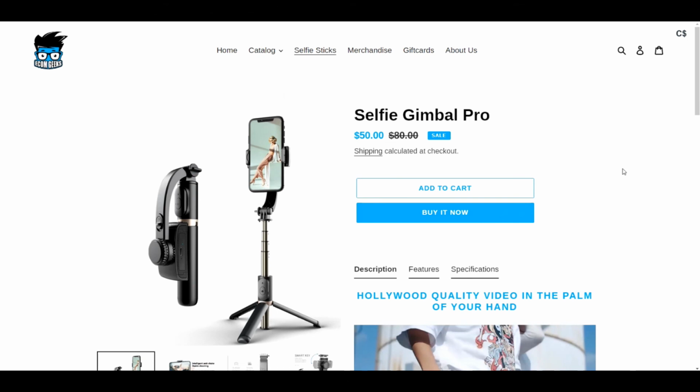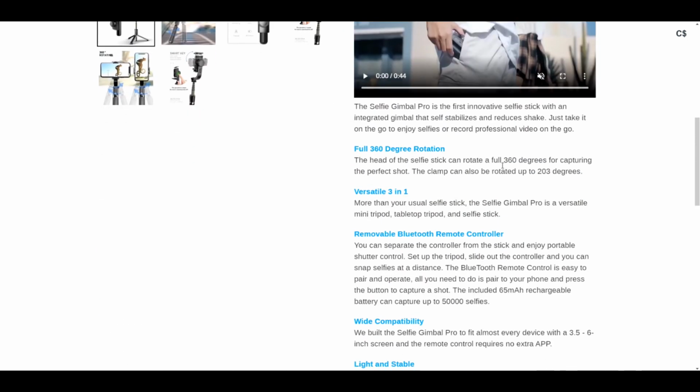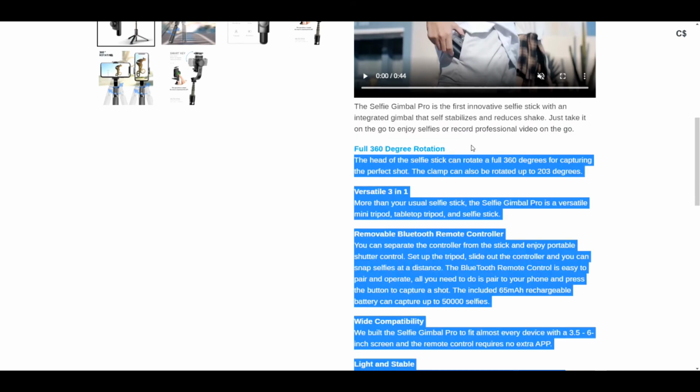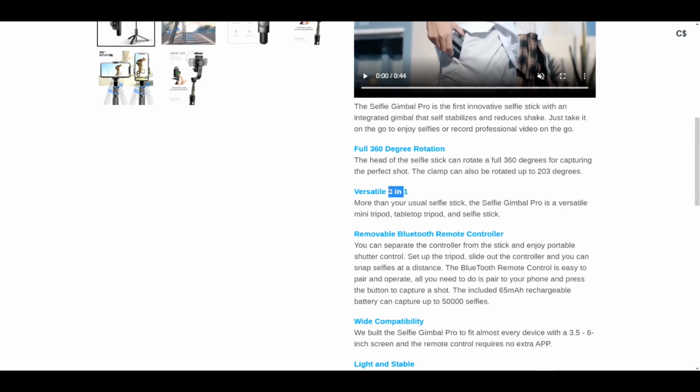So here we go. I've tightened things up in the product description here. One thing that you can add in here would be a bullet point list of maybe the top three features that it has. I was going to initially add in full 360-degree rotation, versatile 3-in-1, but I found that the product description spoke for itself in this particular case.